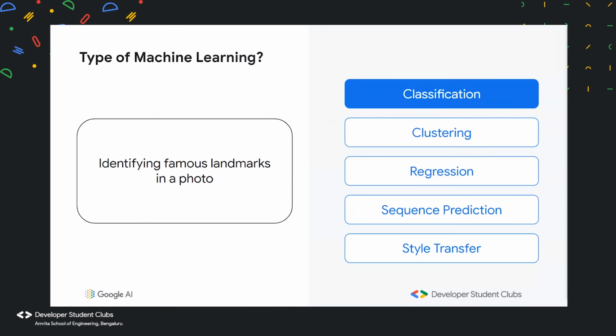Because we have a very limited number of landmarks, and we don't have a range for this, right? It's a count of landmarks. That's why we are using classification. Some people answered clustering, so I want to hear their explanation on why they answered clustering. Yes, anybody who wants to share your opinions on clustering, you can raise your hand so I can pick one. Anybody? Okay, Varun.